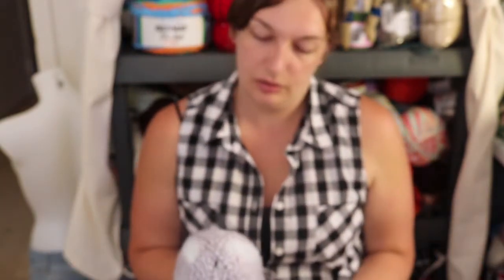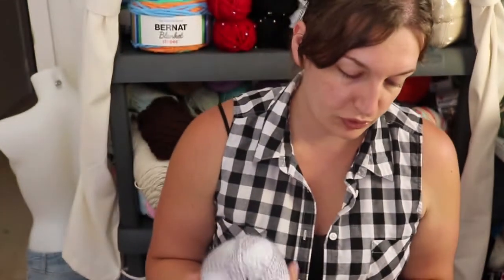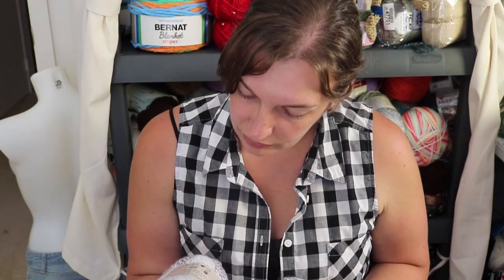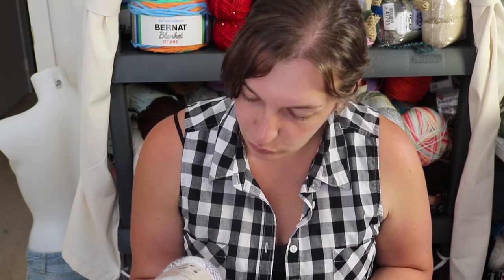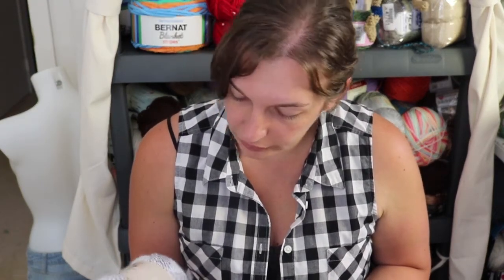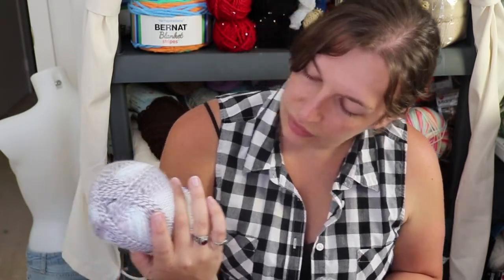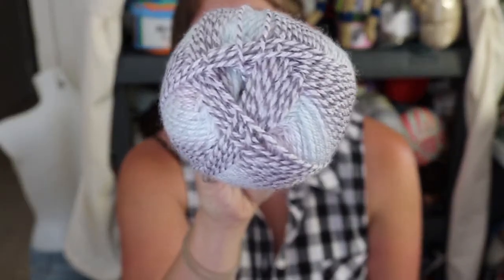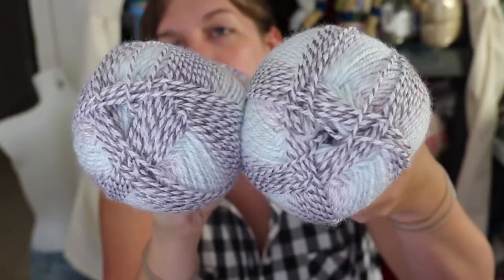And I also got another Loops and Threads yarn. This is called Kai, and this was in their baby yarn section at Michael's. This is also 100% acrylic. It is a 3 or DK weight yarn, 308 yards, 100-gram ball, and it is a gray and white marl and a seafoam green and white marl. I got 2 of those.